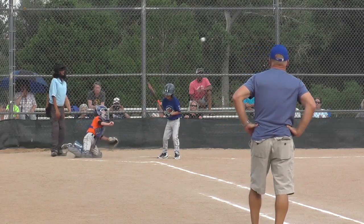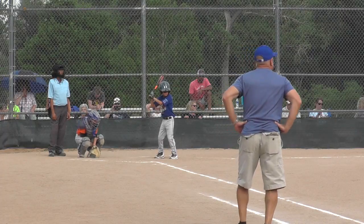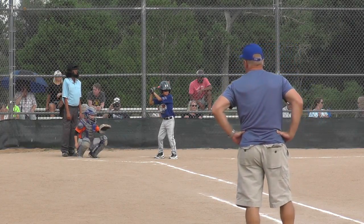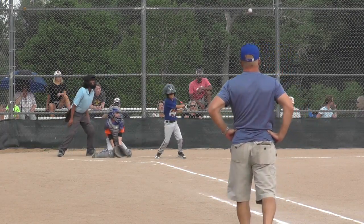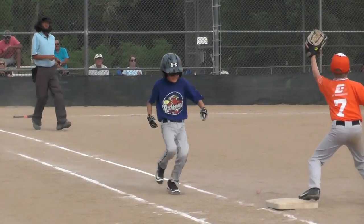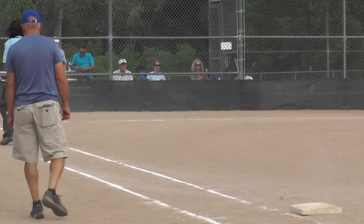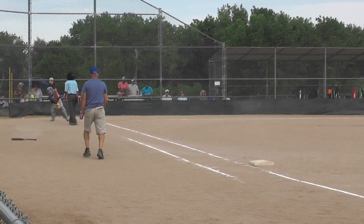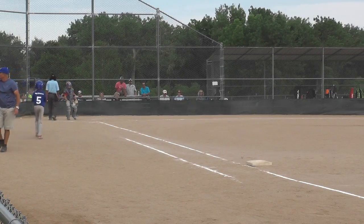And another nice cut. And he makes contact with it. It's in fair play, and Robbie just needs to beat this out. And he doesn't quite get there. Really nice job to try to get down the bases there.